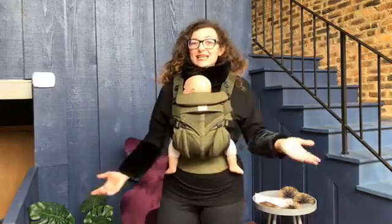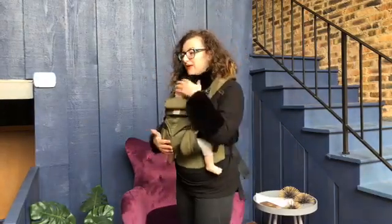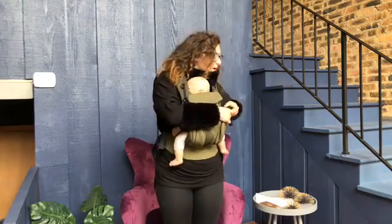And then the widest setting is actually what I use with my daughter Luella, who's now 3.5. And maybe I'll even post a photo of her in the carrier on her birthday. She really likes it, even though it's not purple. And if you know my daughter, you know she loves purple.